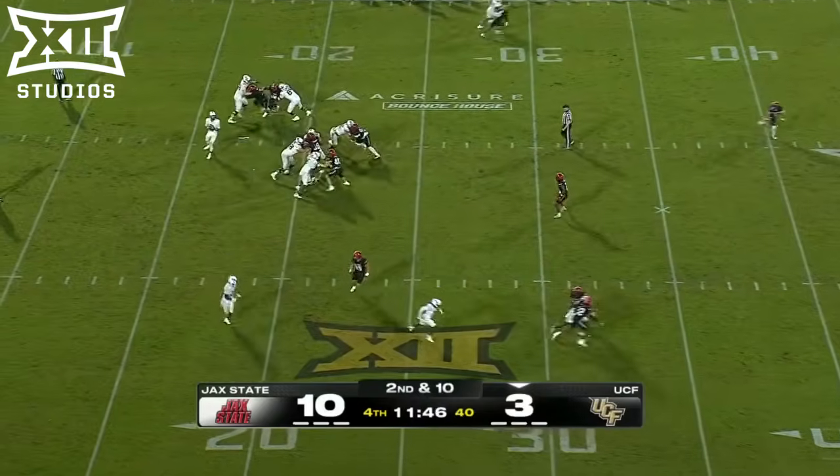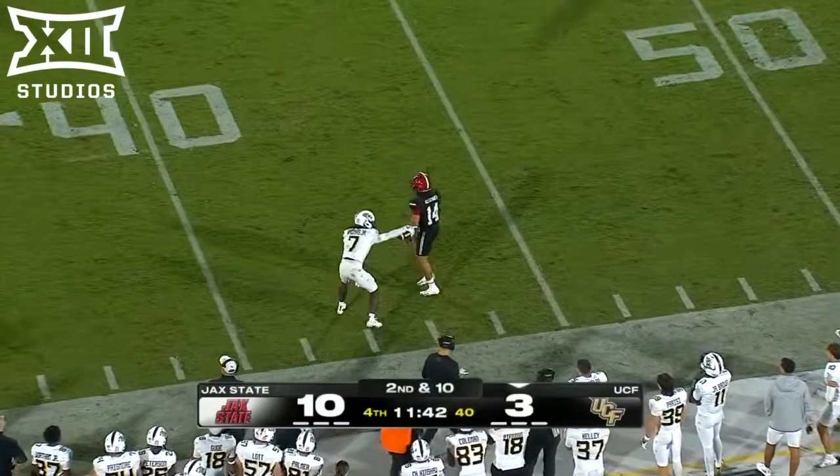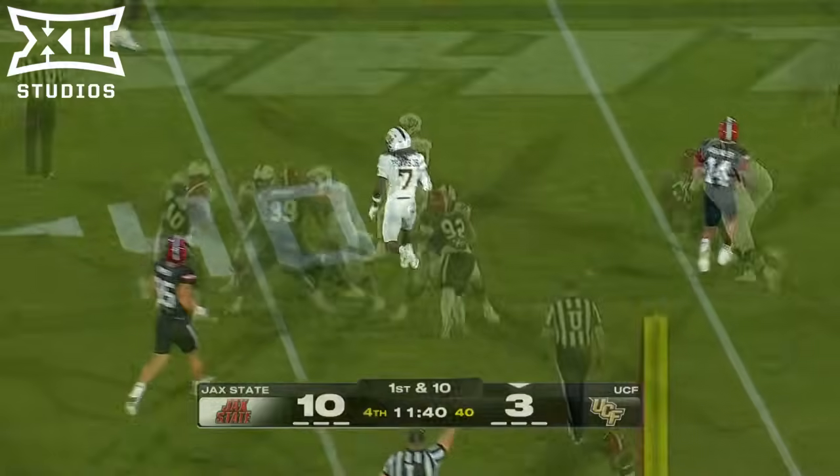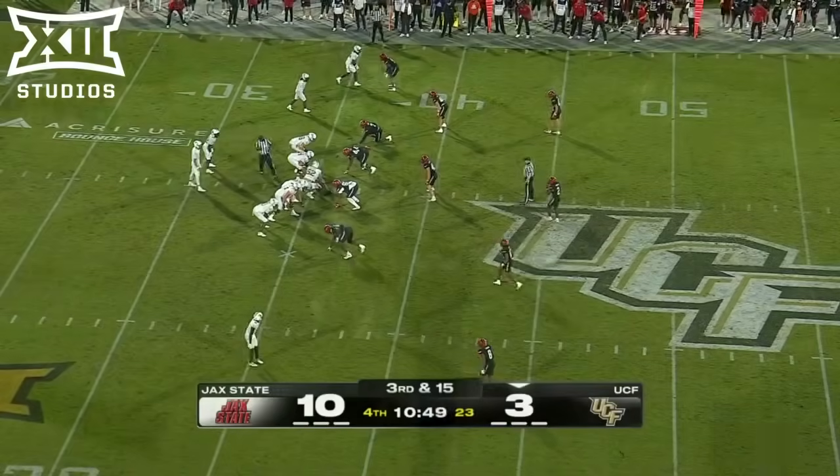Montgomery motions. Fake to him. Jackson to Thomas. Turns to the football. Tremendous catch at the 42. Great throw. Back shoulder throw. He had to put it there. The defender was in front of him.